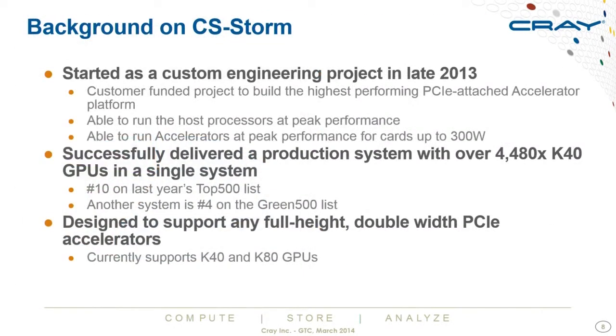Okay, so let me give you a little background on CS Storm, why we did this product. As is typical for Cray, sometimes we do custom engineering efforts. Our customers have very complex problems, and they come to Cray and ask us to solve them. One particular customer came back and said, we want to build the best GPU system that's available. We want to build the best possible GPU system.